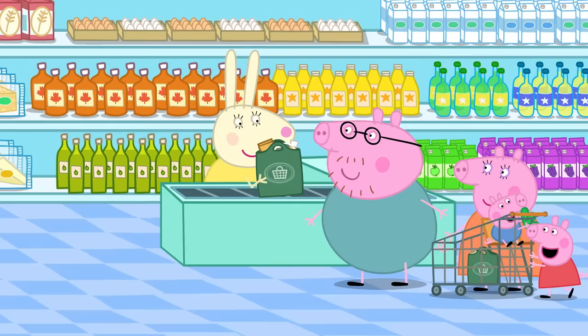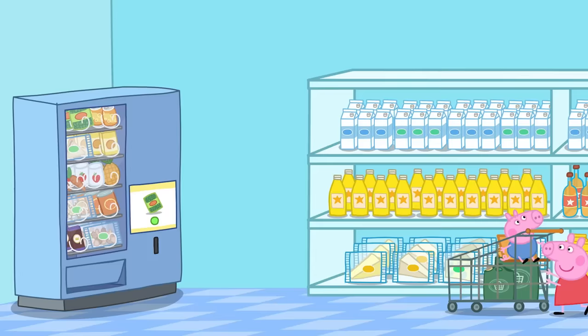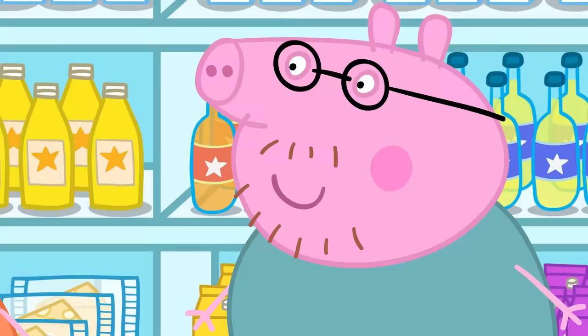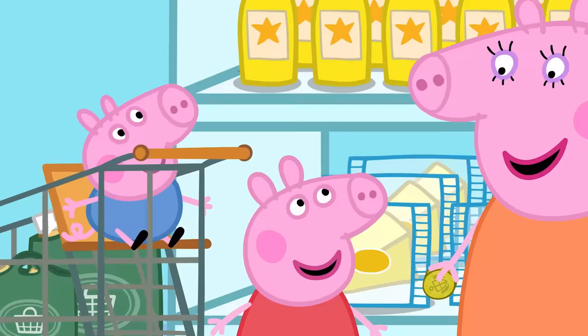Today, Peppa and her family have been shopping at the supermarket. Goodbye, supermarket. Supermarket! Is that a robot? No, Peppa. It's a vending machine. You put money in to buy the food and drinks inside. Can we buy something from the robot, please? Okay. We can each choose one thing as a special treat.